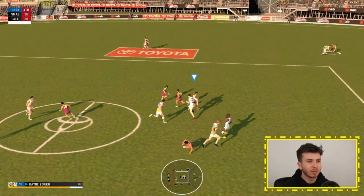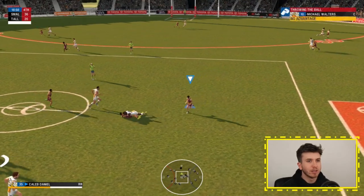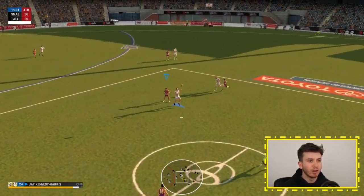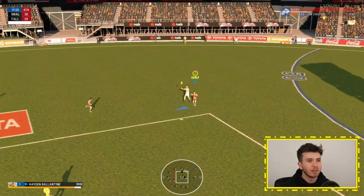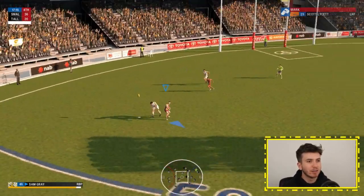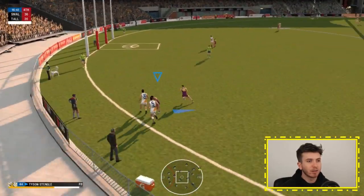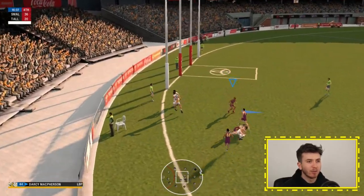I was winning the ruck. Oh, well done, Zorko. Walters. Throwing the ball. We were almost out. Here they come. Tim English starting to get involved. Scott Lysette, the tallies. Well done. Who was that? Great spoil. Stay at the back. Oh, my. Oh, that would have been a class goal.